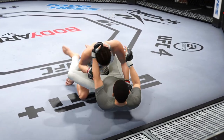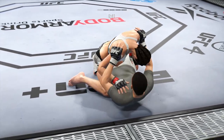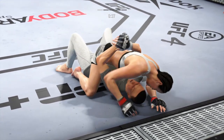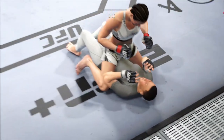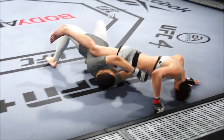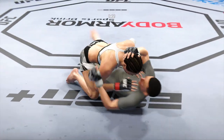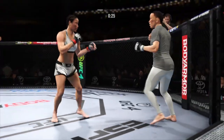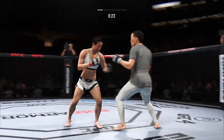Wow, there is just a viciousness with which she operates here on the ground as she continues to get the ground and pound game going. She might get a finish here. She's looking for a finish. She's so good at dictating these ground exchanges, and she's doing a fantastic job of building posture to try to land that kill shot from the top. Both fighters back to their feet now. Ooh, what a punch.